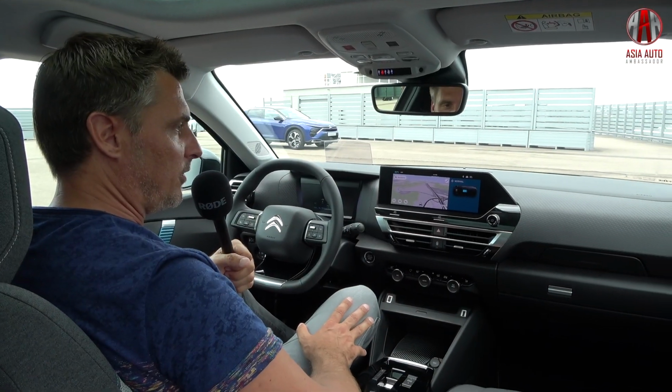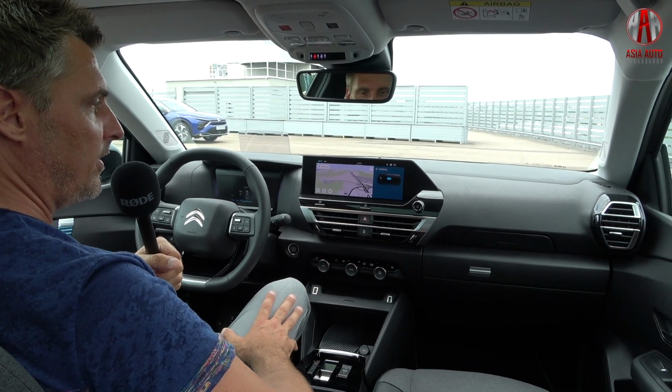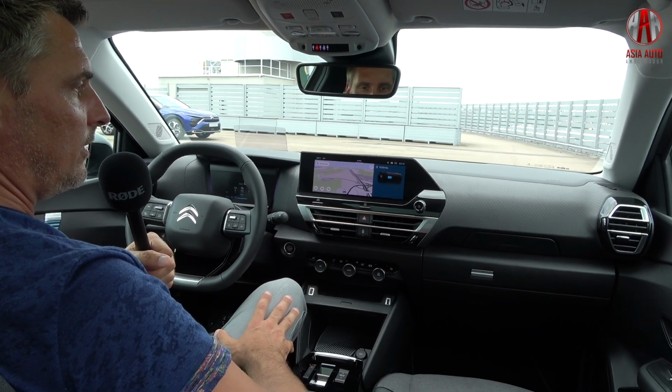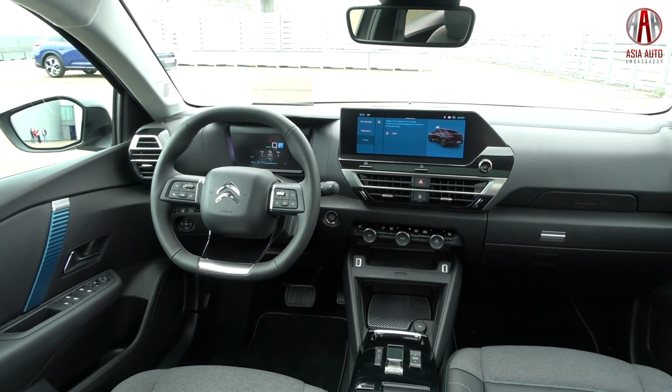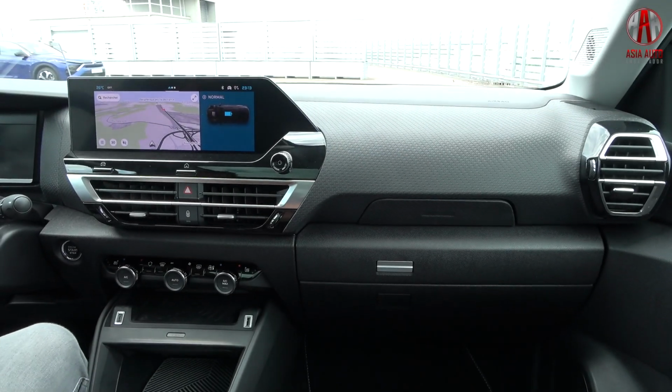This is the cockpit of the all-new C4 X, and if you know the C4 from the inside, you don't spot any difference here. Citroën is, of course, not using premium-esque plastics, but I like the way they do it with the different structures here and materials.